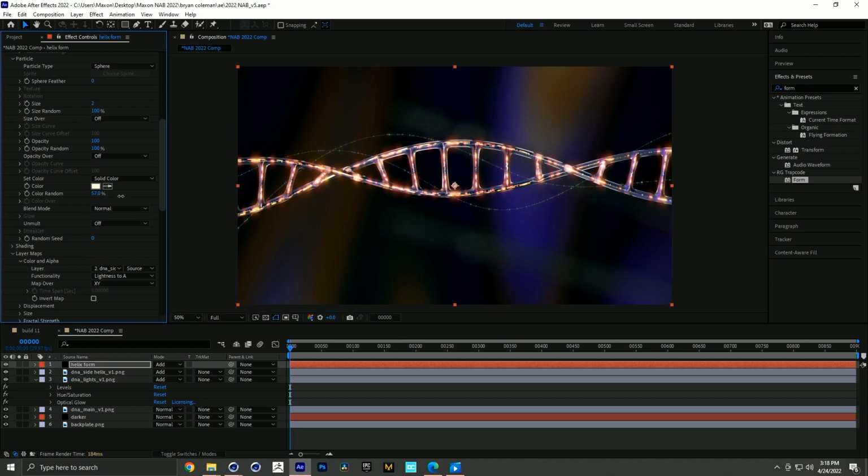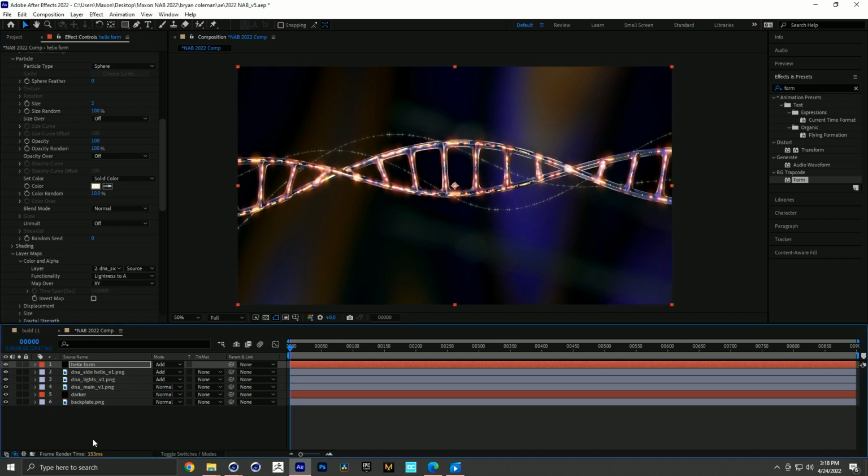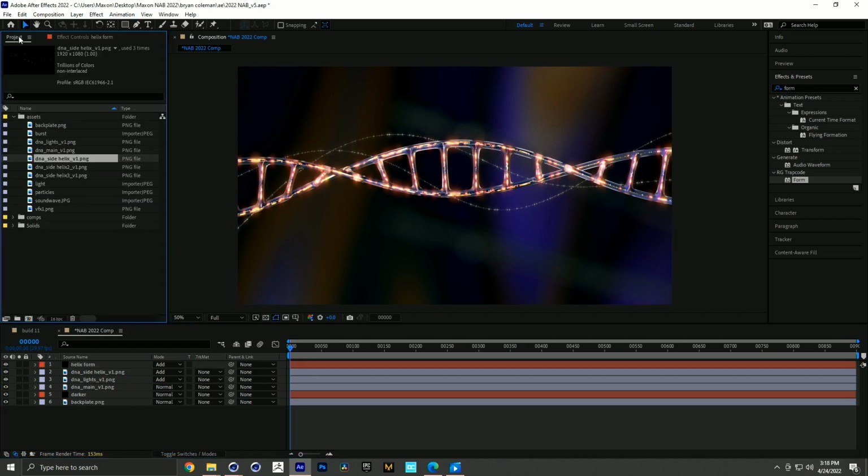And if you were, I don't know, making something for the holidays, you could increase that to 100%. I'll add just a little bit of color to it, so it just gives a little bit more of a natural feeling in there. So that is the base setup that we're going to start to work from.